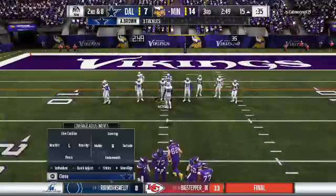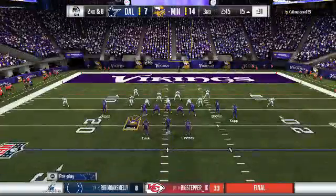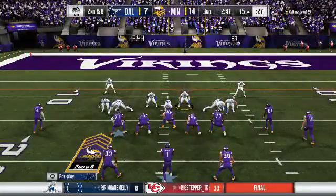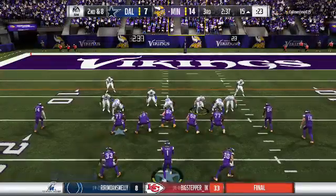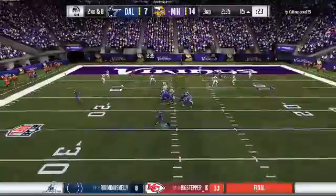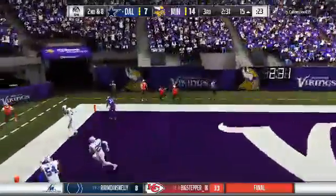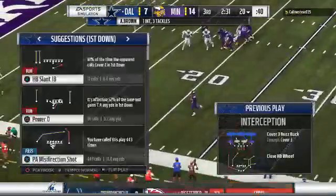Well, that's not a run that's going to make any of the highlight tapes, but they've been moving it well all game on the ground. This is another one that keeps them moving forward. Let's go, Mike 50. Looking to throw on second down. Murray forced out to his left. And it'll be intercepted. Picked off by Anthony Brown.